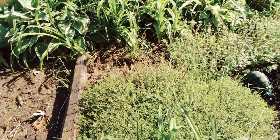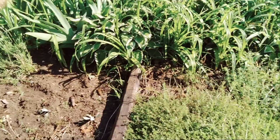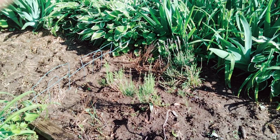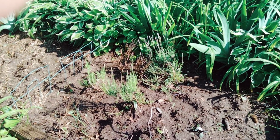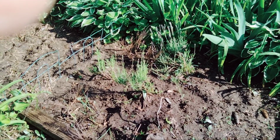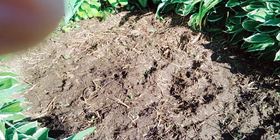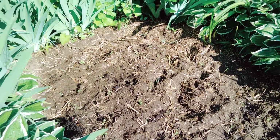Thyme and oregano. Doing well, actually. Lilac, no, not lilac, lavender. I have to go buy more of them. I'm down to three. Two of them didn't survive the move. And the teeny tiny basil plants in here. Fingers crossed the slugs don't eat them first.